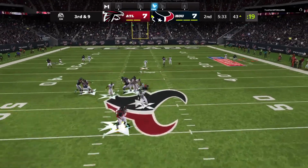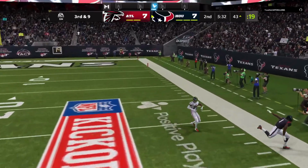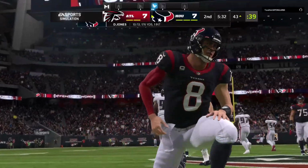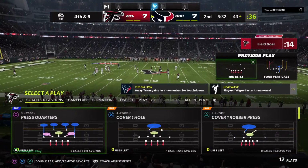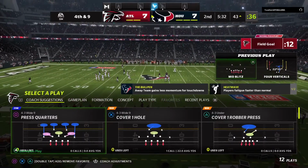Here comes the blitz as they look to throw. And that will be incomplete. Has to be a little bit of frustration there. Back-to-back incompletions. Receivers blanketed on both attempts, this time on third down.